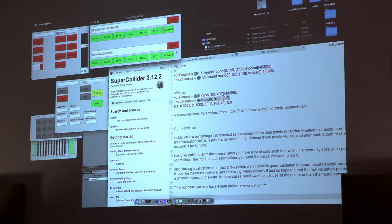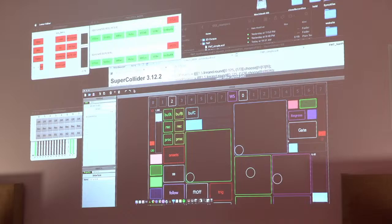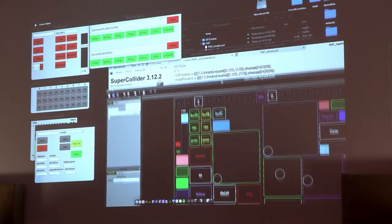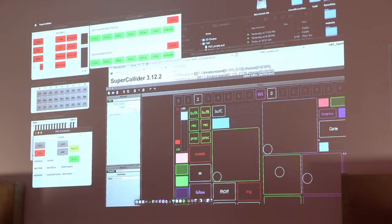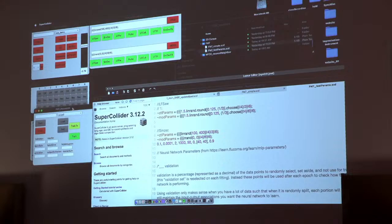And so what I'm going to do here is pick a position on my XY pad that I want to map these parameters to, and I'm going to save it to a data set that's going to be used to train this neural network to output this data to the synthesizer when my XY pad is in, say, the bottom right corner. So using this little box that I've made, I'm able to add all that data to that data set. You can see here, I'm starting to create this little data set inside SuperCollider to do that.